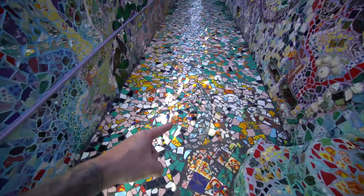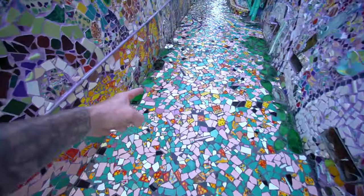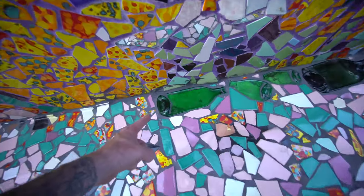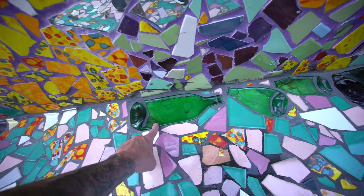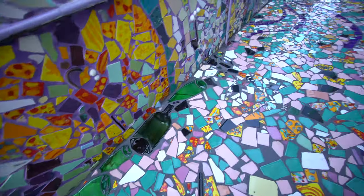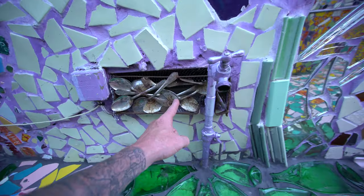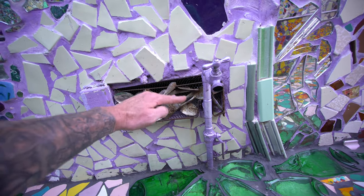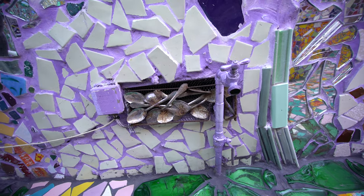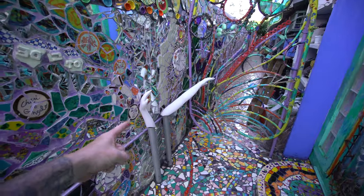This floor, guys, filled with mosaic. Wine bottles, look at that. They're real wine bottles. That's really cool. Everything, spoons. That's being used as a grate for this vent here. I love these gates. I love those hands too.